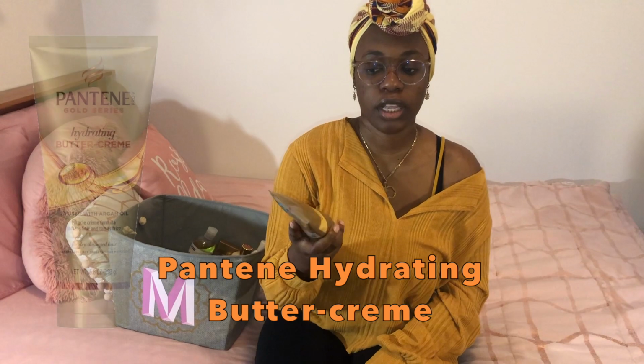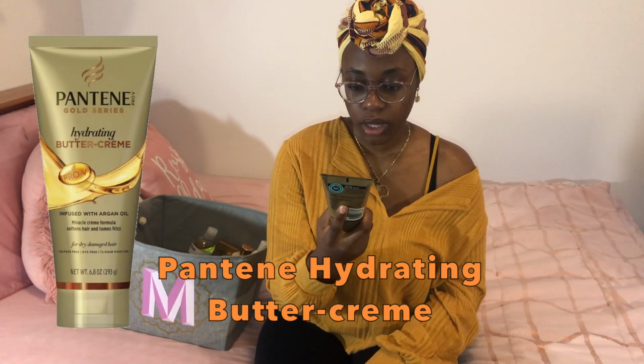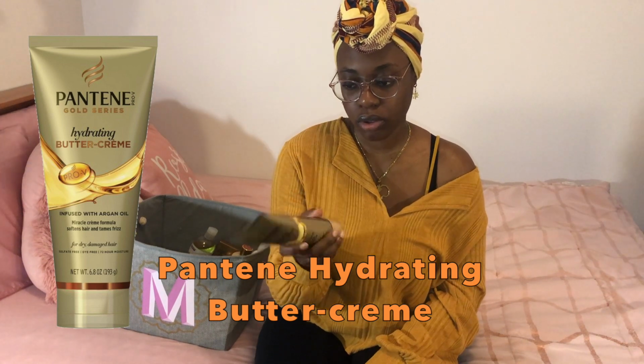Another product from their line is their Hydrating Buttercream. I wanted to try this on my hair, and it's also infused with Argan Oil. Nothing much to say about this, I don't know anything about it yet. I do put creams in my hair whenever I do twists and twist styles, but I wanted to try more different types of hair products and try different styles with my hair.